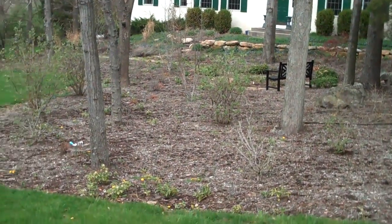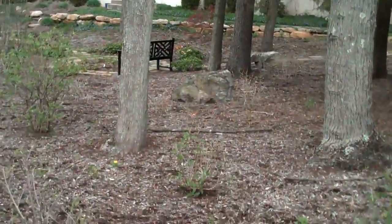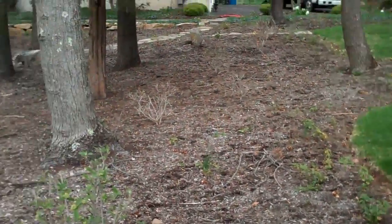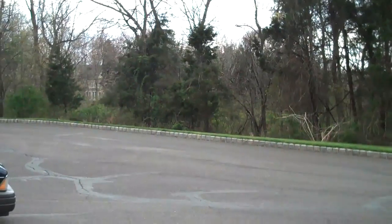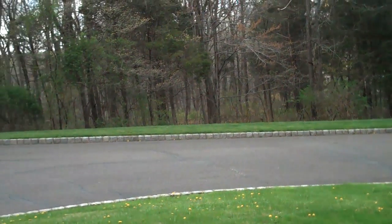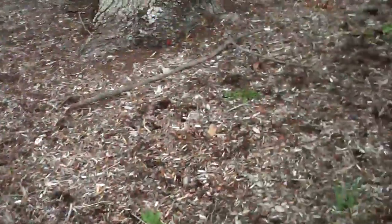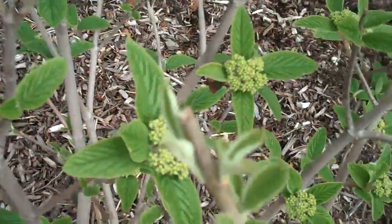This is a good example of what not to do in the landscape. You can see here there's a pretty vast expanse of a bed area in a front yard, but it's in a more of a natural setting. So here in southeastern PA we have a pretty decent problem with deer coming to browse on the plants. And a lot of these plants in here do exhibit deer browsing.